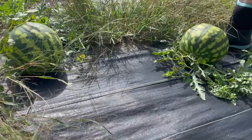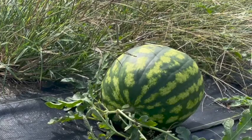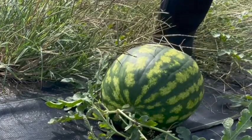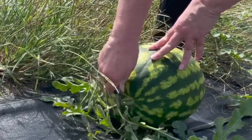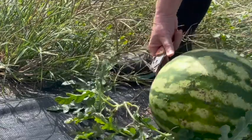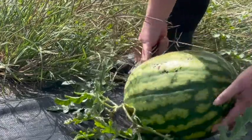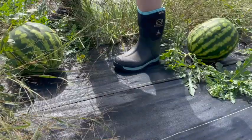I'm gonna go get my snips to snip it off. All right, I got my knife. I had my knife with me. Okay, so we're gonna cut it off. We're gonna leave a little bit of the pink. Look at that. How pretty is that?